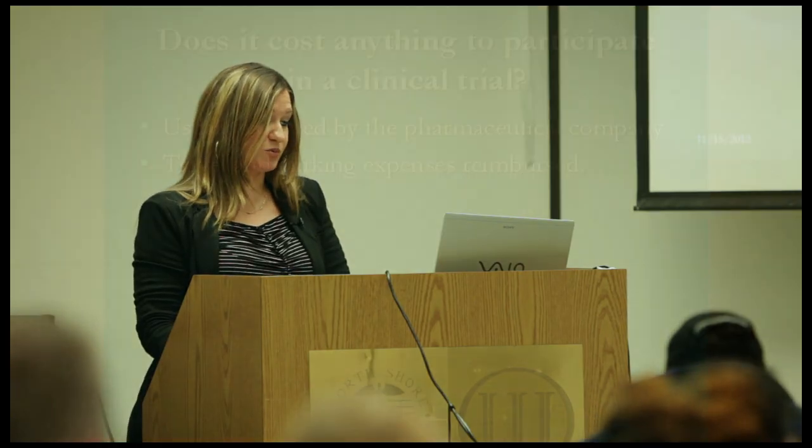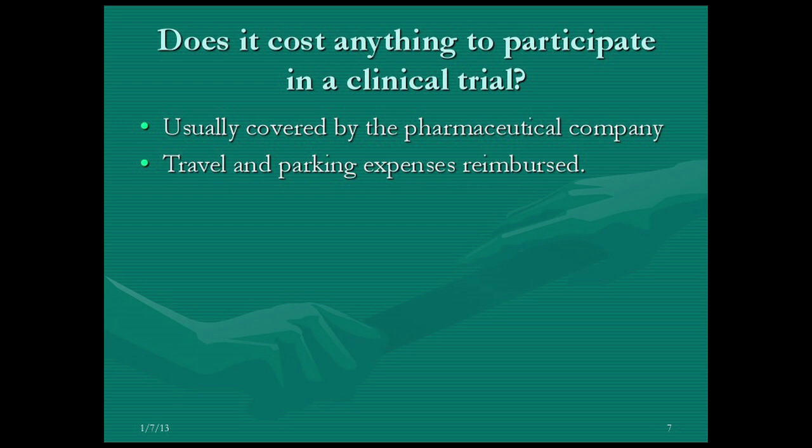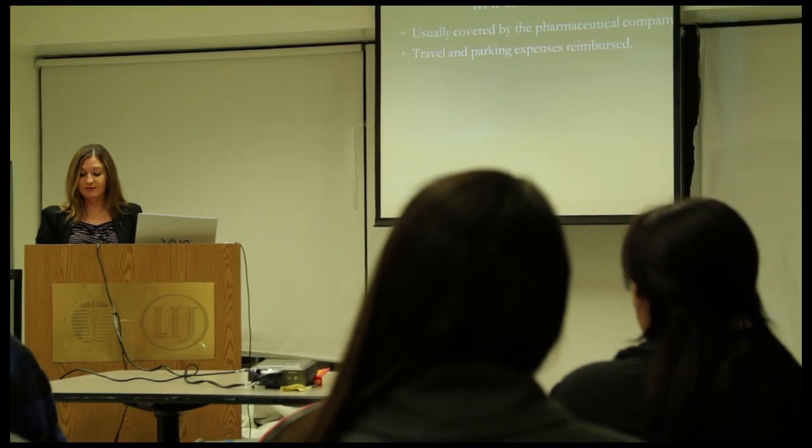Does it cost anything to participate in a clinical trial? In most clinical trials, the cost of services that are considered to be part of the study will be covered by the trial. You may be reimbursed for expenses such as parking and travel, and if needed, a taxi could be arranged to pick you up and take you to your study visit.